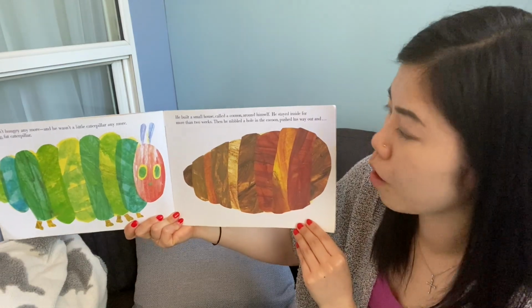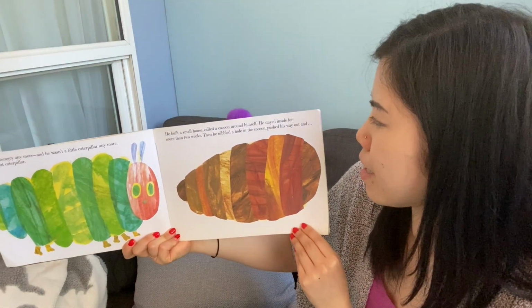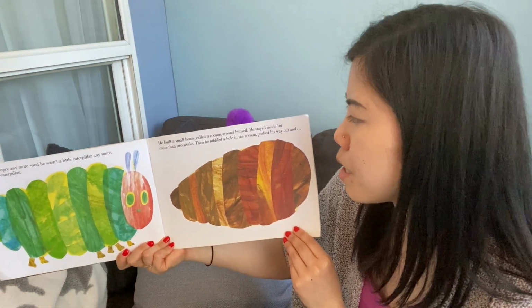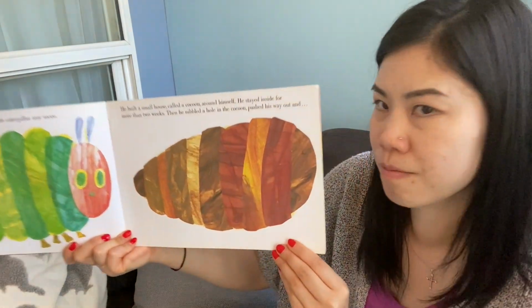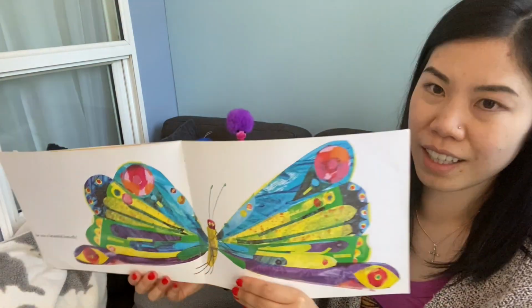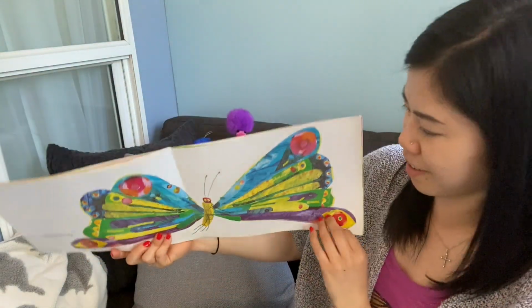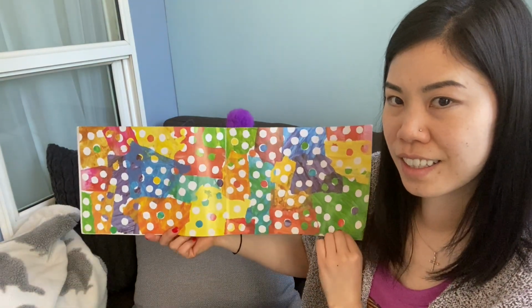He built a small house called a cocoon around himself. He stayed inside for more than 2 weeks. Then he nibbled a hole in the cocoon, pushed his way out, and he was a beautiful butterfly. The end.